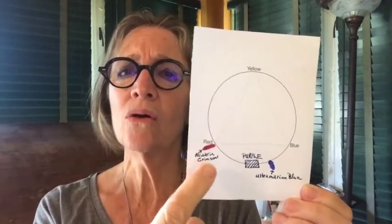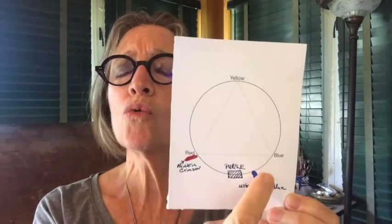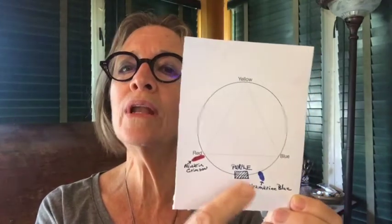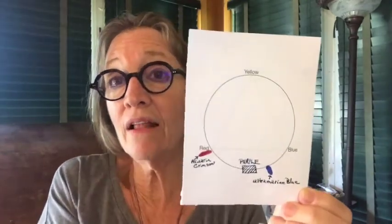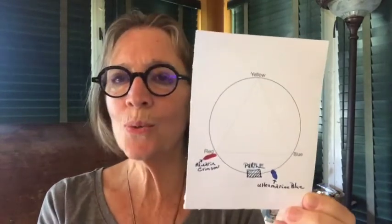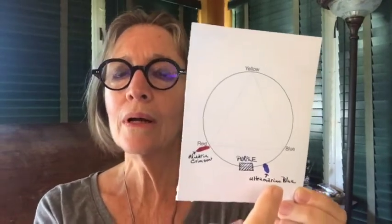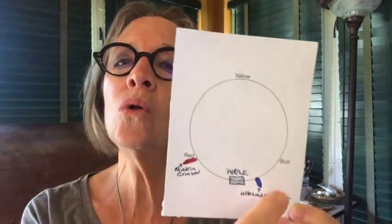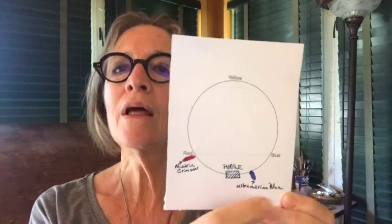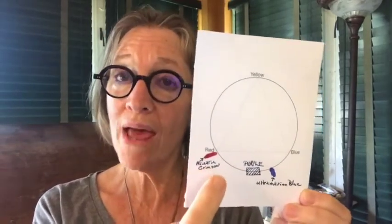And depending on how much we mix, like if we put a whole lot of the cool red in, then there's not going to be enough of this little bit of green to knock out a huge amount of the red. So you're going to get a red violet. You're going to get a purple or a violet that leans toward being red. If you use more blue, then you have a whole lot more green in your pile that cancels out more of the red.